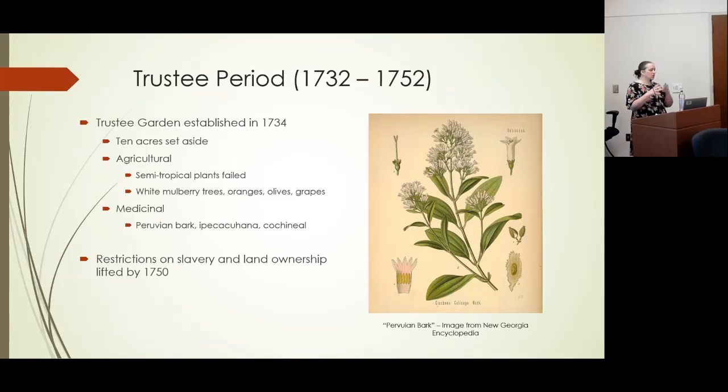The trustee colony was established in 1732, turned over to the royal governors in about 1752. During this period, the big impact was the trustee garden that was established in 1734. They had a lot of ambition and design, but it wasn't very good in implementation. It was 10 acres set aside in Savannah, and it had a twofold purpose: the agricultural aspect as well as medicinal botanicals.